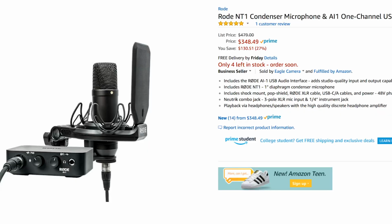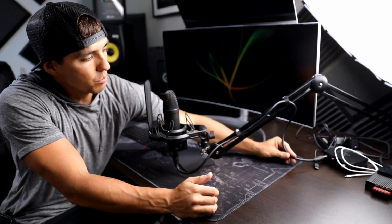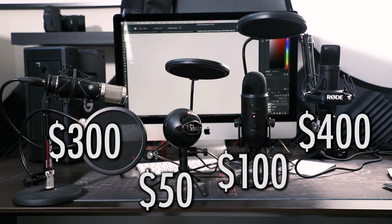This is the Rode something. It's a condenser mic that comes with an arm and comes with this awesome AI-1 audio box here. So it's an all complete package for voiceover work, for podcasts, for stuff like that, for my tutorials that you guys see. And you can see the comparison video of all these condenser mics in the comparison section.